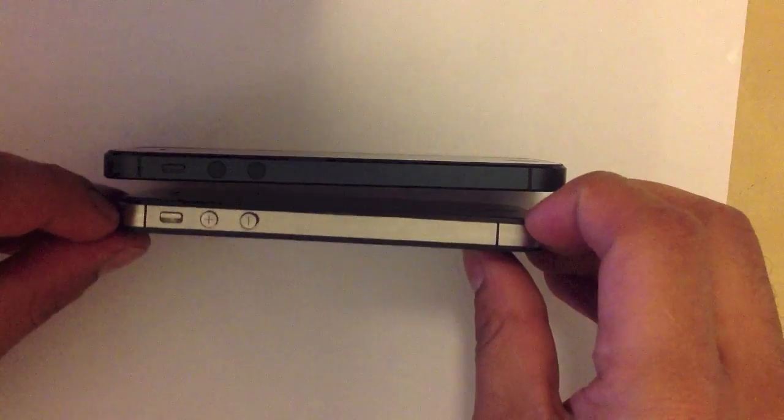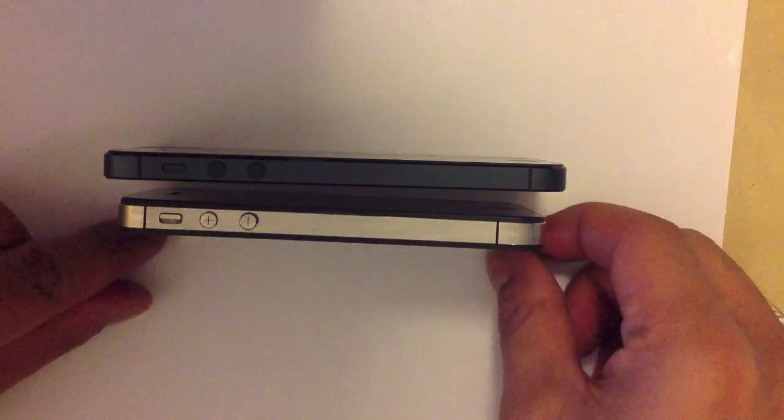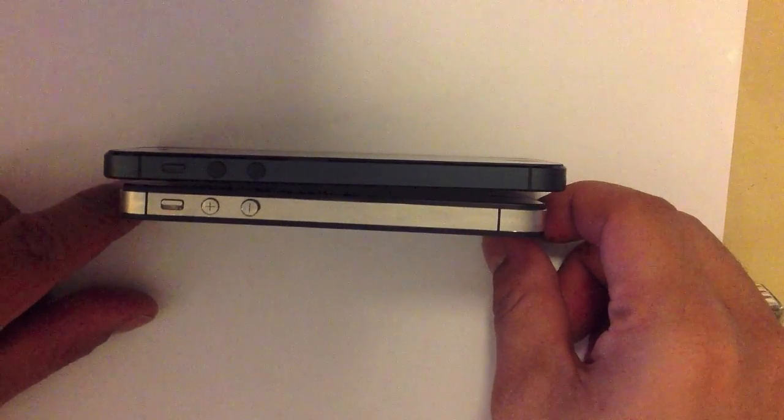My third pro for the iPhone 5 is thickness, which statistically clocks in at, I believe, 18% thinner than the 4S. And although that doesn't sound like a great deal, what it means is that my iPhone 5 with its case on now is about as thick as my iPhone 4S without a case.